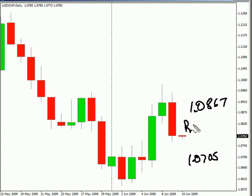1.0705. Look for some resistance around 1.0832 and look for some support around 1.0744. Now, what am I looking for during this next session? We'll actually get to that in just a second.